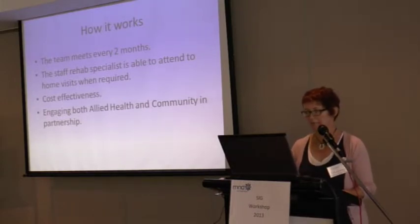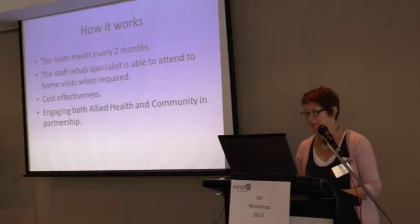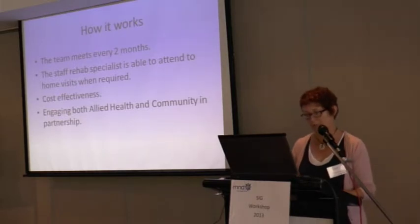Just for the people down in that area, they can access two of the MND clinics, the private one at Macquarie by Professor Rowe and the public one at Prince of Wales. But that's a lot of travelling for people. So some people do choose to access those clinics and other people don't. Many of the clients have their own neurologists, or some don't. Some have just a GP and they're under the care of the GP. So being part of this team has been vital to the care that they're getting.